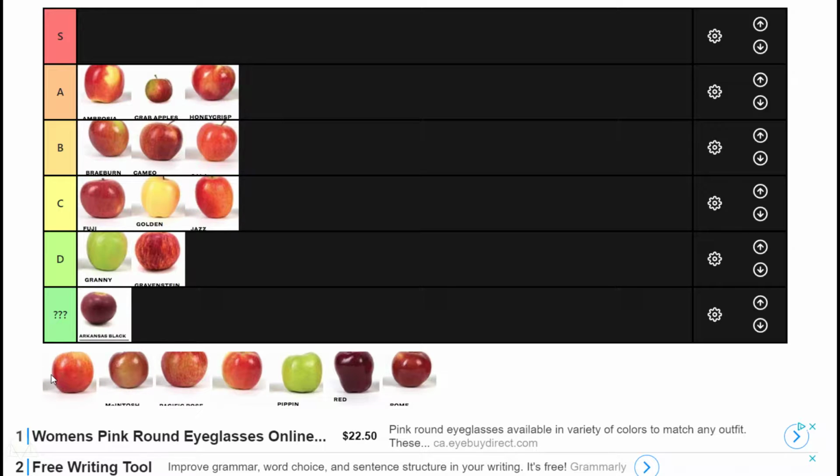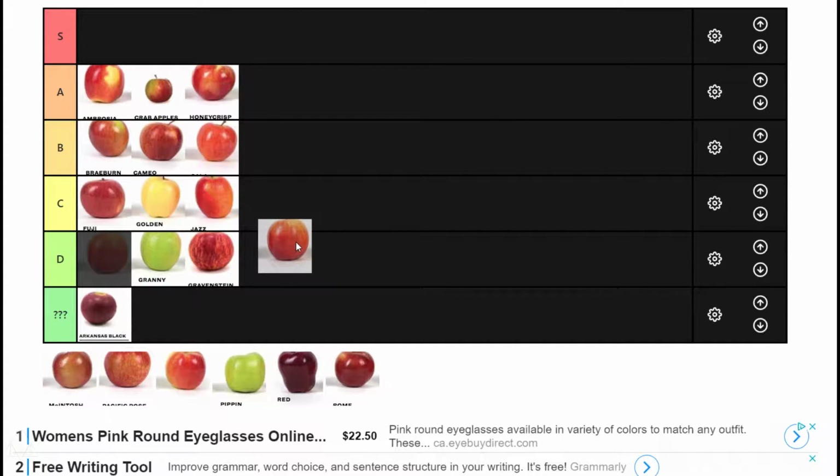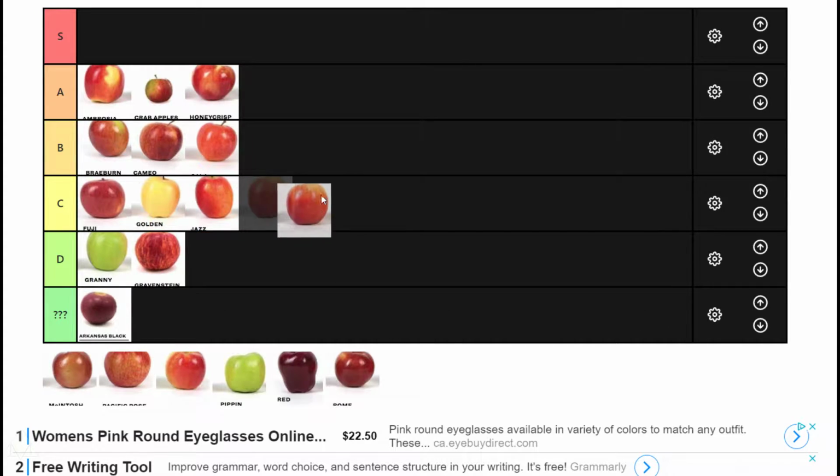So this apple right here, I have to look at the file name for this one. Hold on. This is the Jonah Gold. Okay, so the Jonah Gold, it is sweet, it is tart, and it is crisp. It is quite alright. It goes in B tier. That's where it belongs. It's fine. It's a fine apple. It's a good apple. You can have that one any time of the day, anywhere you like.